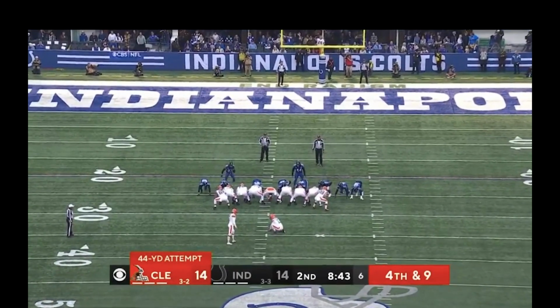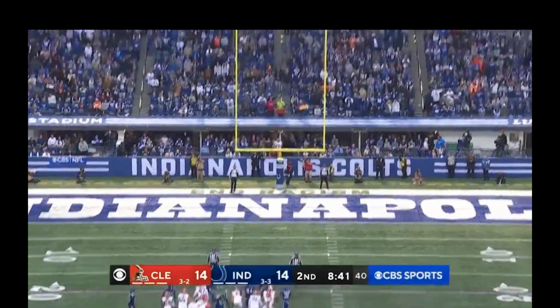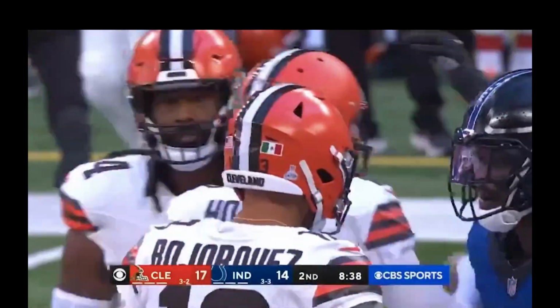So here is Dustin Hopkins, AFC Special Teams Player of the Week, after his go-ahead field goal late last week against San Francisco. And he is perfect from 44 yards out.